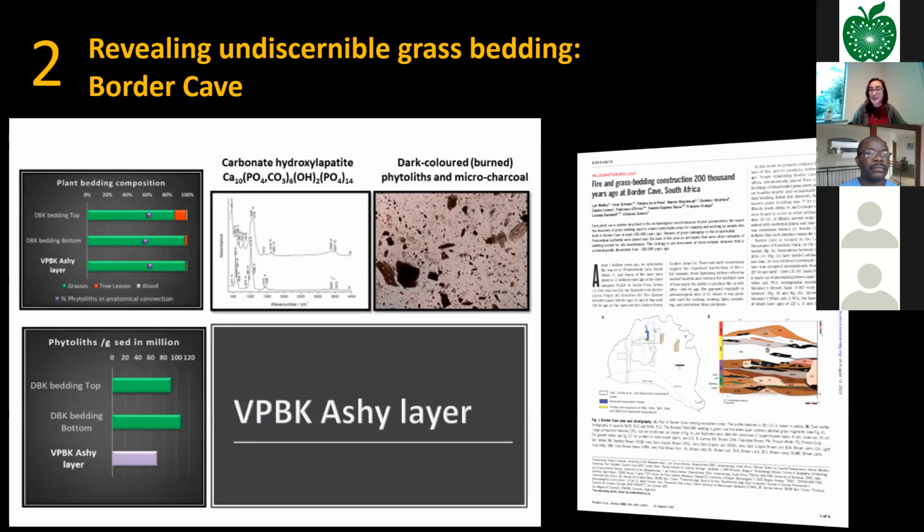Silicified 227,000-year-old bedding was mainly composed of grasses, which were mainly preserved in anatomical connection. And this means this is an indication of very good preservation and probably of the in situ conditions of the deposit.